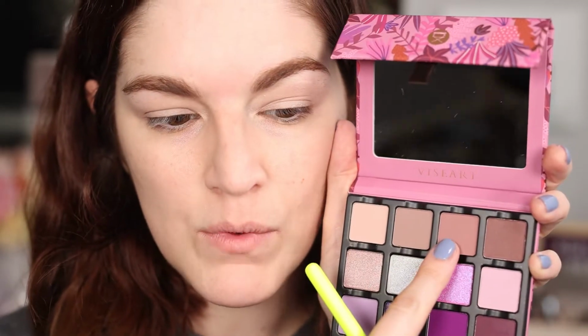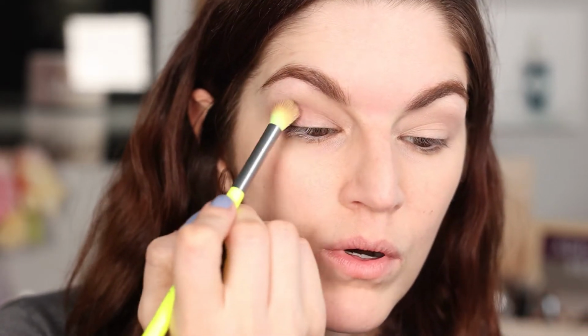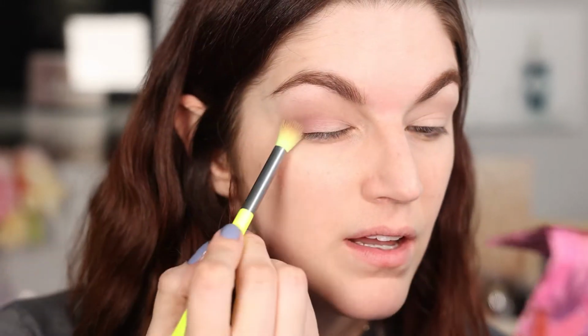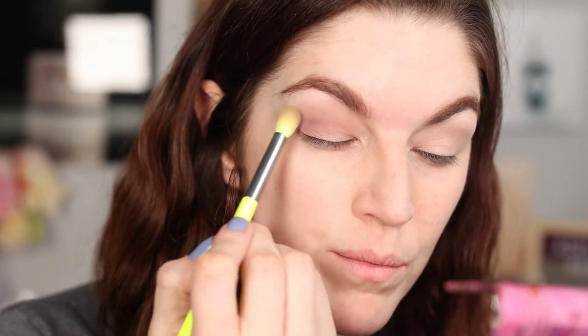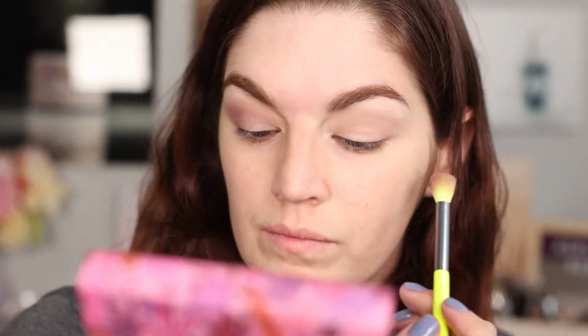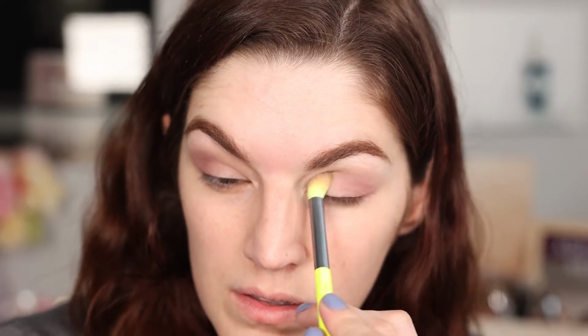I'm gonna take this a little bit more pinky tone, mid-tone shade and go right in the crease just a little bit lower. Ooh, that one shows up much more purple and I love that. Oh, that's so pretty. I would use this and then just put my highlighter on my lid for a very quick look, but I love the tone of this shade. Okay, let's get into some more intense color. Oh, that's pretty.